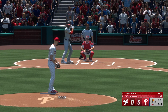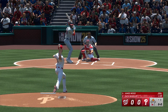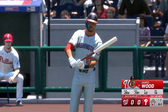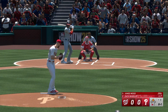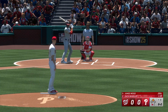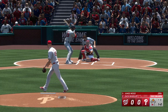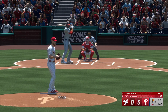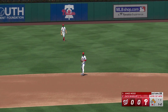So the go-ahead run in scoring position. Wood digs in now. Pulls that one foul. And a swing and a miss. He's really trying to stay back for something off speed. That's why he was so tardy on that swing. Next offering is down low. Really good take, especially with 2 strikes. Oh, can't pick it up cleanly. And no shot to get him at first. There's 2 aboard.